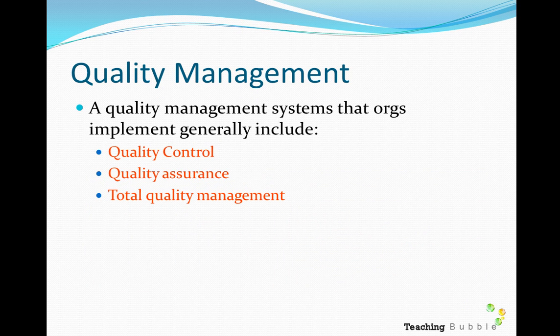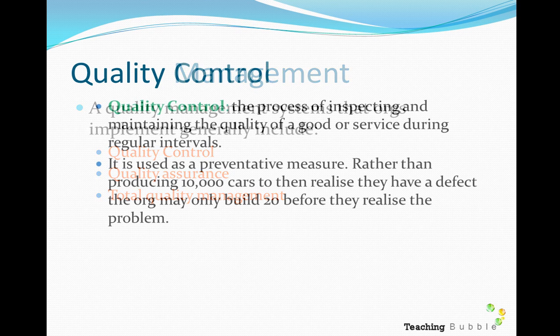So in this video, we're going to look at 3 different strategies or quality management systems that organisations can implement. Now, there are more than these, and your textbook may go into more, but we're going to cover these 3. These are the 3 that are consistent with pretty much every textbook. So they are quality control, quality assurance, and total quality management. So we'll start off with quality control.